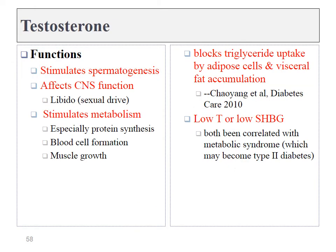Okay, let's start with testosterone. It's produced in the testes by those interstitial cells, and it has a very important function in the testes, which is to help with the process of spermatogenesis. But if that's all that it had to do, we really wouldn't need a hormone. And hormones are dumped into the bloodstream, so some of this testosterone is going to travel to other parts of the body to have other very important functions.